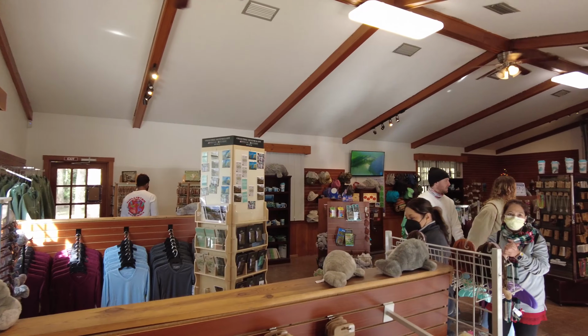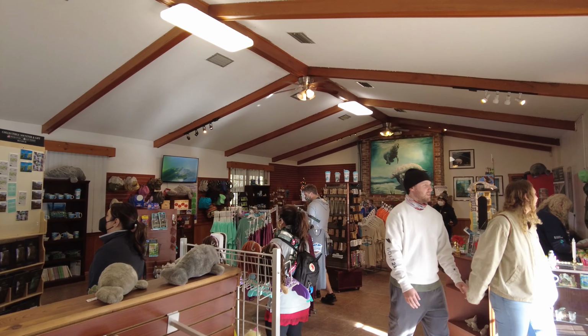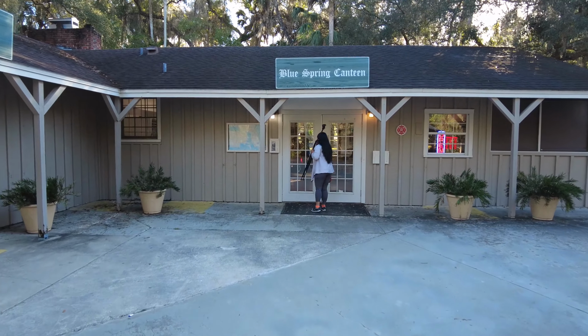If you are looking for souvenirs while you're here, they do have a really cute souvenir shop located in the park, as well as a cafe if you want to grab a cup of coffee or a snack before you leave.